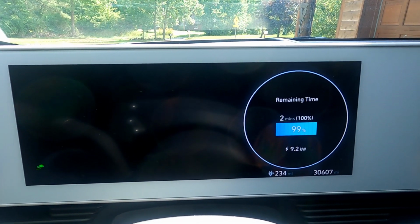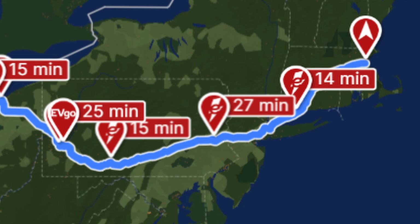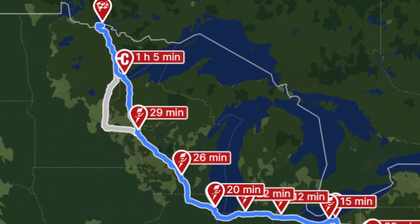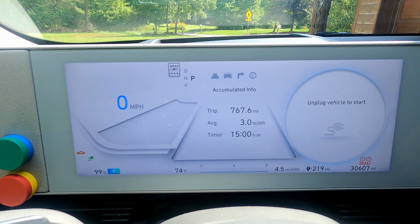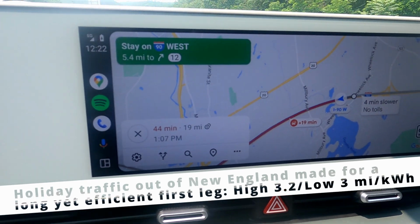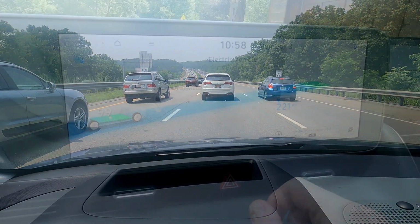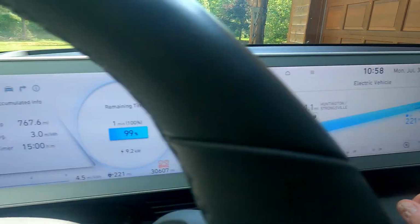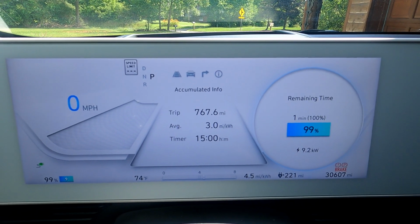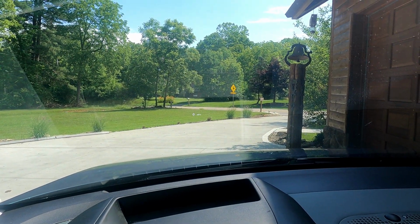Second stint, the next big drive days. Heading over to Minnesota from Cleveland, Ohio, and almost 100% here. Ready to head out with 219, 220 miles, 221 with AC on, and 226 with it off today, because we're starting at 74 degrees, but it's going to get warmer, of course. And we'll head out and hit the road for the further Midwest.